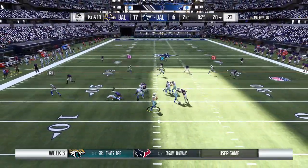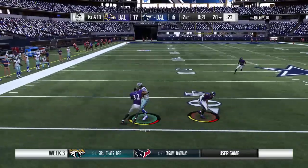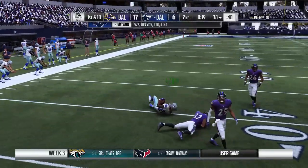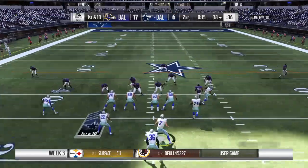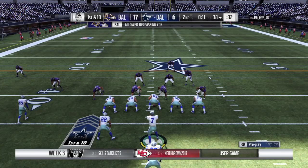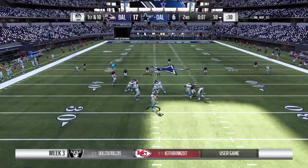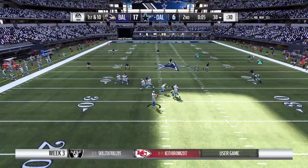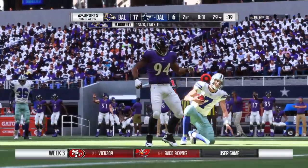On 1st and 10, McCann. Looking left side, and he's got a man. That's Clayton. And they're able to get this one across the 35. This drive starting off on the right foot, 18 yards. All right, now, look at 56. On 1st down, McCann. And he's going to be grabbed and pulled down.